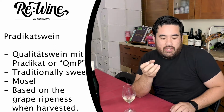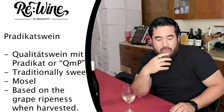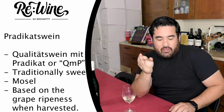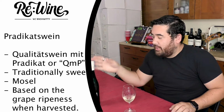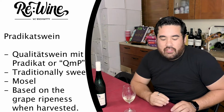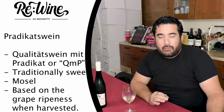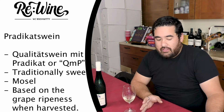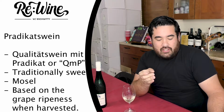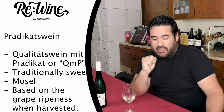This used to be called Qualitätswein mit Prädikat, or QmP, which you may still find on labels prior to 2007. Rieslings from here are traditionally sweet, and it is commonly used in Mosel, where this is from. An additional level classification is based on the ripeness of the grapes as they are harvested. The sweeter the grape, the higher the potential alcohol and or sweetness of the wine. This is basic stuff. We already know this. And the classification also has a category for ice wine, which is ice wine, if you didn't pick that up.